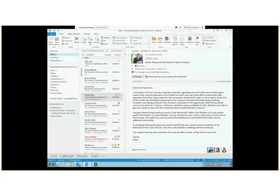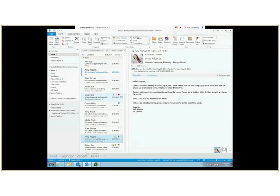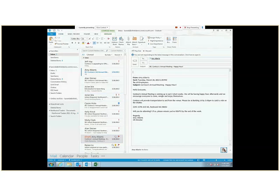So let's dive into message content now. Along with being able to take quick action and having less clutter on her screen, Karen often starts composing emails before sending them. For example, she's gotten this email from Amy Alberts regarding action on an item. The new inline reply feature in Outlook lets Karen compose and save her response right here in the reading pane without having to open a new window.